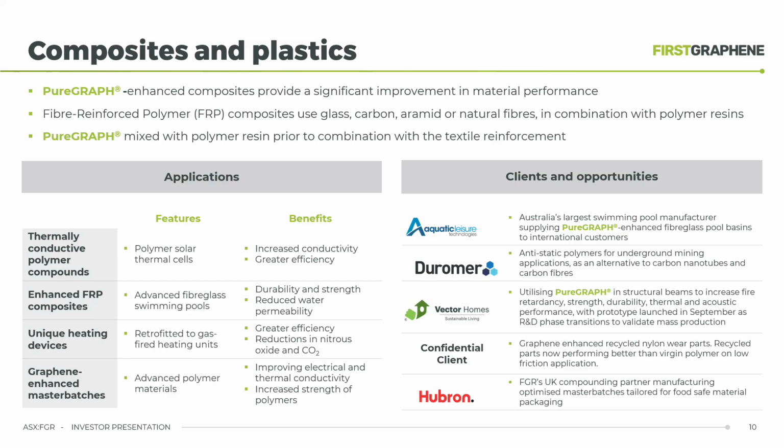Another one, similar to concrete, is recycled plastics. People are trying to close the circle of life of most of these plastics and find reusable applications. And again, similar to concrete, that comes at a cost of performance. So we're using graphene to increase the application range in quite a few applications now.